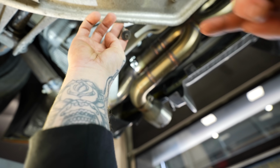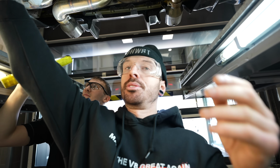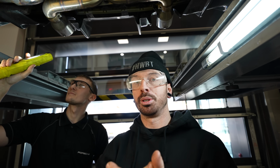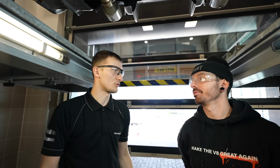but I didn't realise how big the issues could have been. So this is what opens and closes the valves on the old exhaust when you're in sport mode, sport plus mode, so we've just plugged it. It's plugged, as long as there's no leaks. Vacuum system should be right.